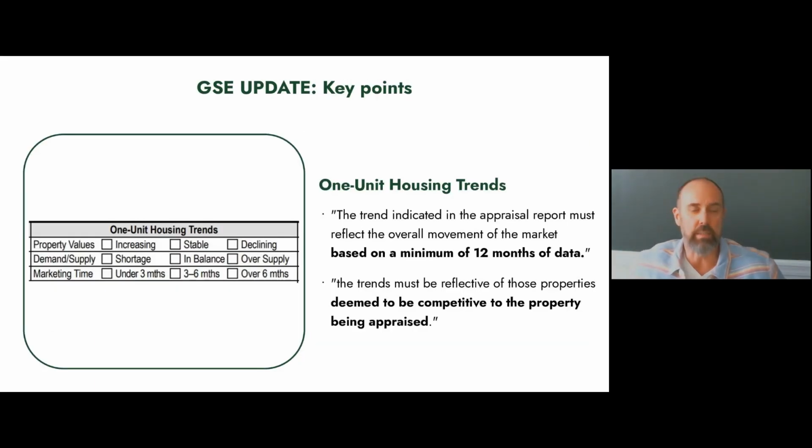Okay, so let's talk about some of the key points from the update. There's some confusion around this. Number one, the 1-unit housing trends box on page 1. They have said the trend indicated in the appraisal must reflect the overall movement of the market based on a minimum 12 months of data. And the trends must be reflective of those properties deemed to be competitive to the property being appraised. So a couple points on that.